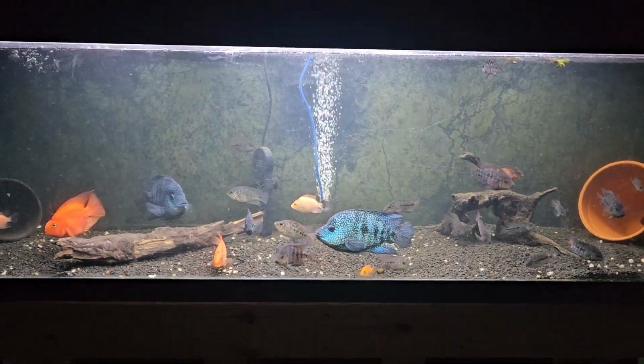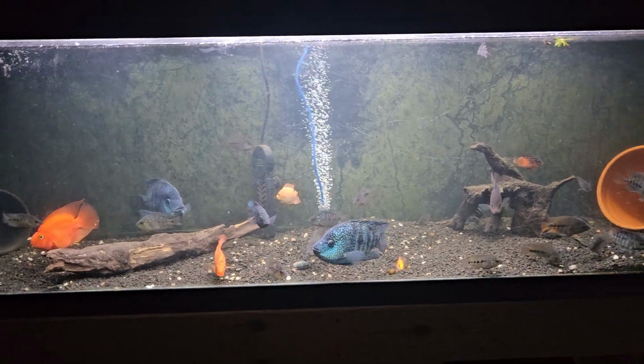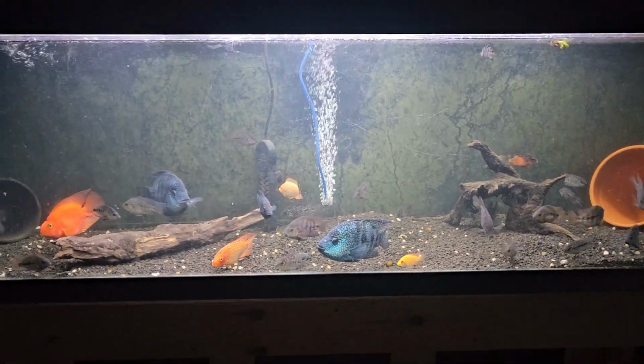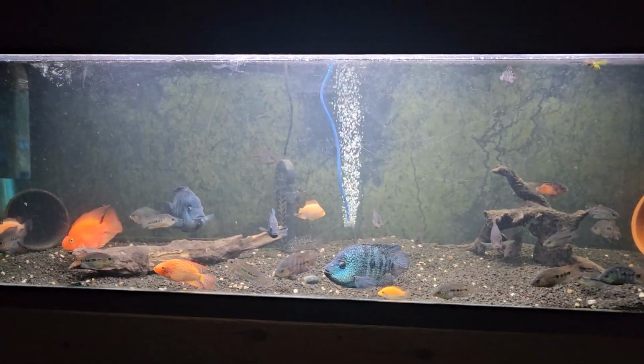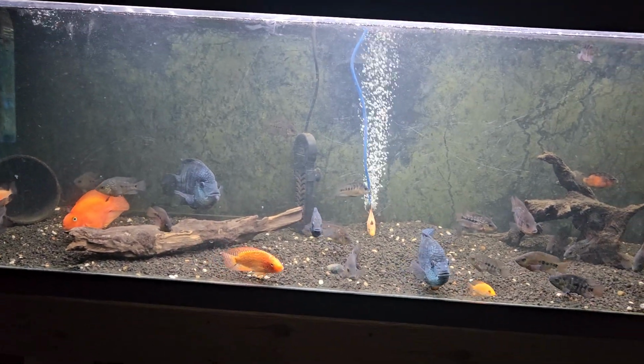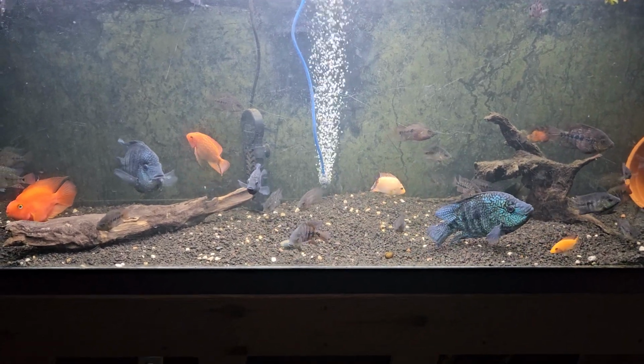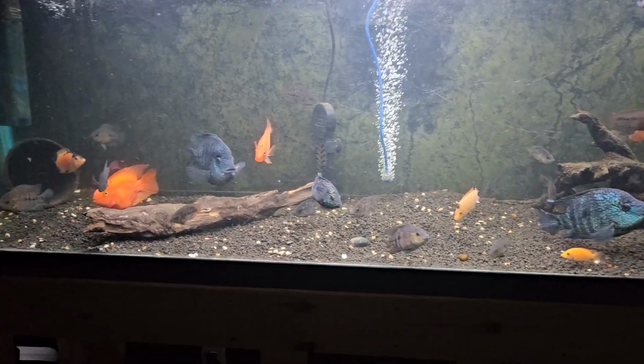All right, guys. I know it's been a super hot minute, so I'm gonna give you a quick rundown of what's been going on and give you an update. So this is my 125 gallon. As you see, it's quite a bit different. My two male carpenters, Zeus and Odin, aren't fighting, trying to kill each other anymore. They seem to be getting along.